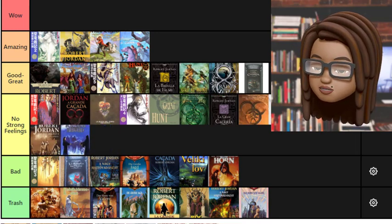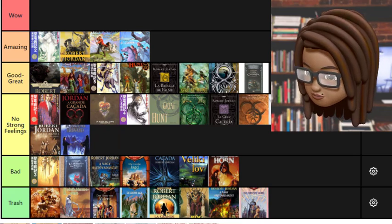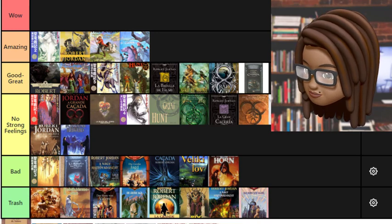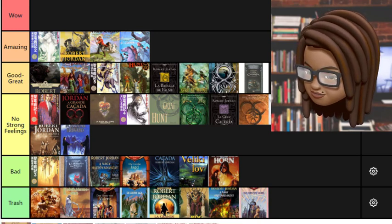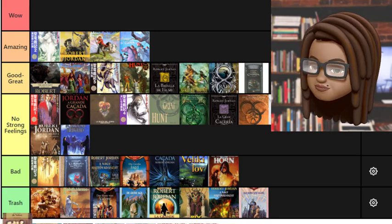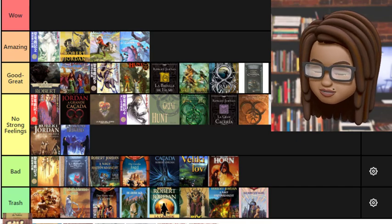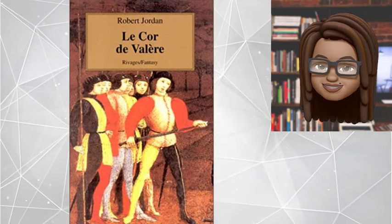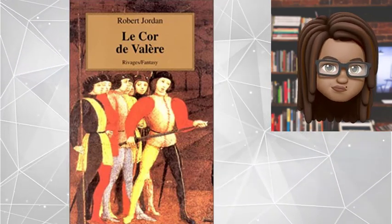Now let's move on to the French covers. I put these ones for last because I know I really liked these ones last time, but okay. The French have, I think, 4 versions. So this is the first half of The Great Hunt, a very old version, I think. Here it is, the Horn of Valere, with this image of just random knights.